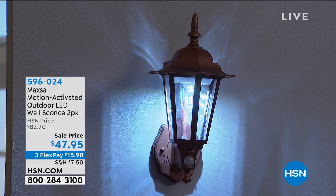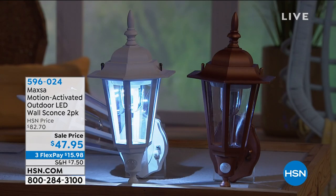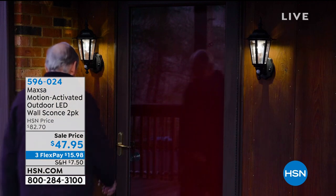Now, I need to tell you, the white is the most limited. So I'd like to give you the item number 596024. Put in the item number in the search on hsn.com. That's the quickest way to order. And get the white home for $15 on three monthly payments. This is basically no interest.